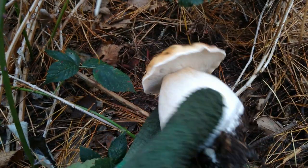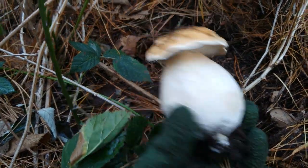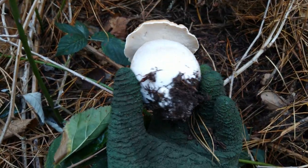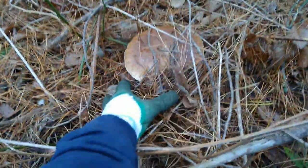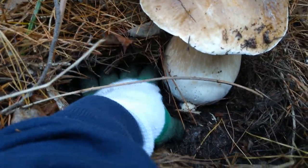Wow, this is beautiful. This is so, so beautiful. Goodness me. Wow. This is a big one. Are you seeing this? It is a big one. Look at the stalk. Oh, there's a baby attached. Oh, are you seeing this? My goodness.